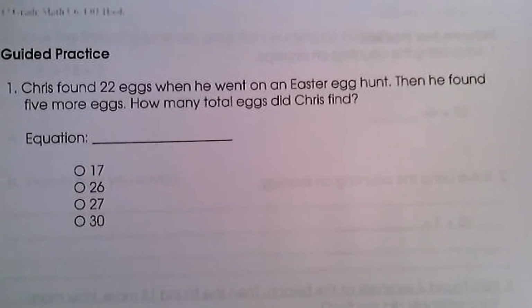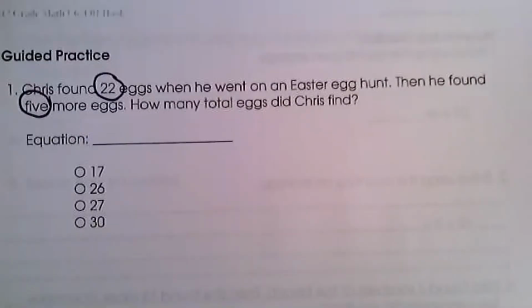Ellie, I need you focused. Skylar, the most important details in a question are the amounts and the action. What were the amounts in this problem? The amounts were 22 eggs and 5 more eggs. Okay, so our amounts were 22 and 5 more eggs.